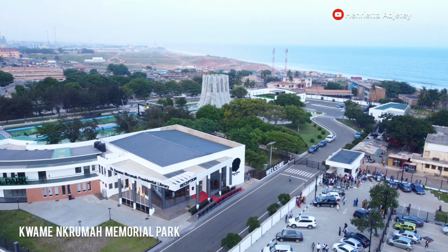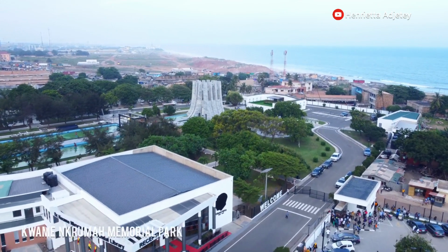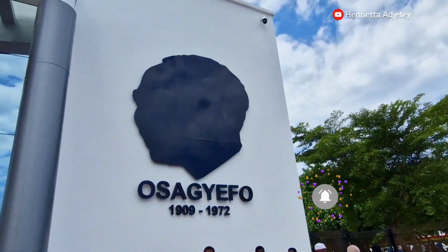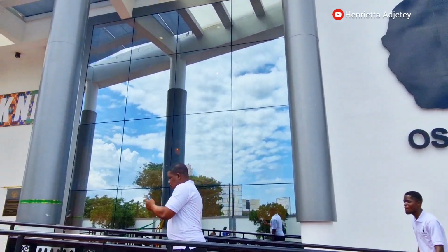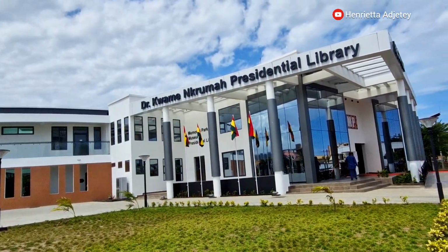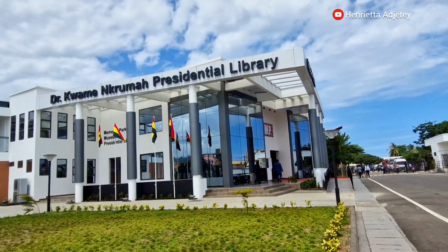Of course, we also visited the newly renovated Kwame Nkrumah Memorial Park. So the Kwame Nkrumah Memorial Park is not new. It's been around since 1991. It has been open to the public since 1992, but last year it was closed down for renovation. And so it was just a couple of weeks ago that it was actually opened.